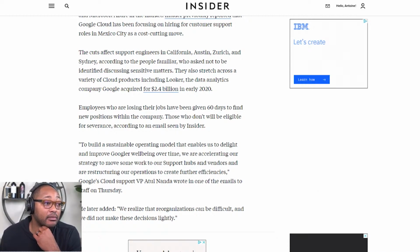So, the cost cuts affect support engineers in California, Austin, Zurich, and Sydney. So it's not just happening in the United States cities, some of the most expensive cities. You think about it, guys. A support engineer in California, a support engineer in Austin, that's over a $100,000 job. A support engineer out of Zurich or Sydney, Australia, over $100,000. Mexico City, no, that's not the case. They're not paying support engineers $100,000, maybe 60, maybe 70. They're saving a lot of money there.